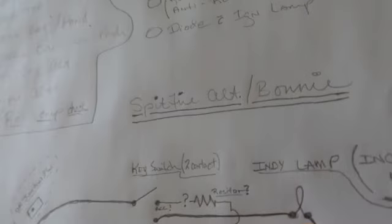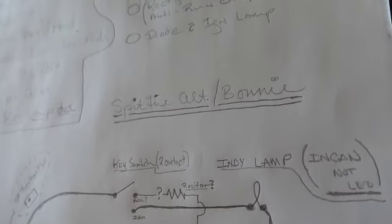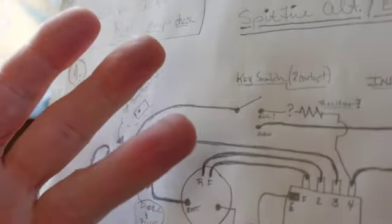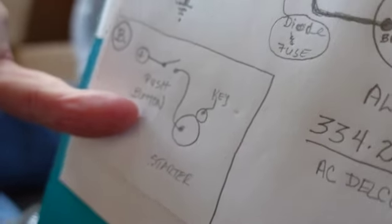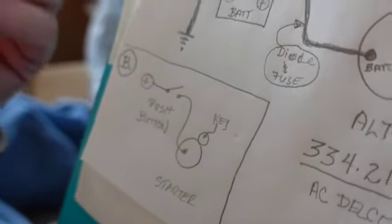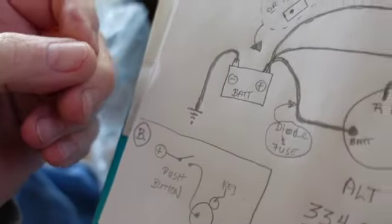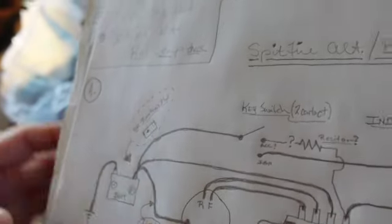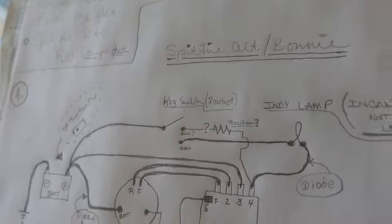Okay, now the Spitfire has an Austin Healey key switch in it, so it's just 2 contacts, so there is no accessory. And then it has a push button starter just like the Healey, because that's the way I like it. I like being able to switch the ignition on and then hit a separate starter button. I don't know why, it's just the way I grew up and like it.